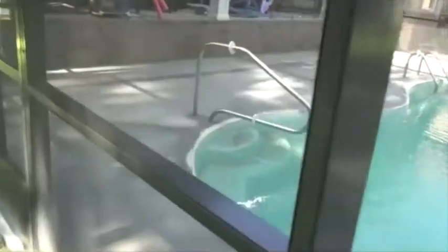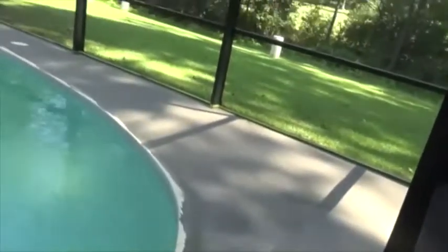Back up in here is where we first started. I can open this little door and kind of show you that. When you look inside of here, you can see where it's starting to dry back off in there. Oh, and you can see this thing looks good all the way through and through.